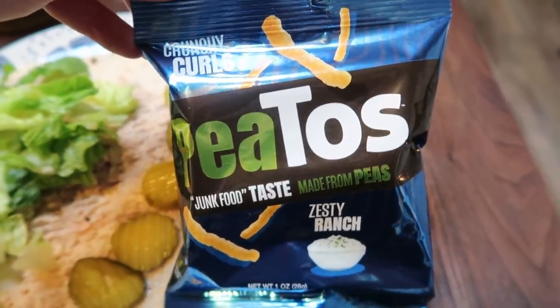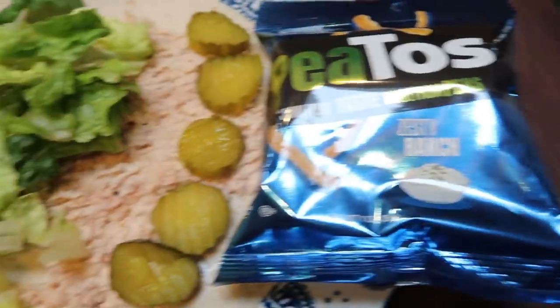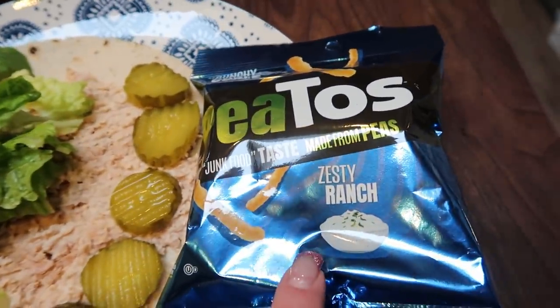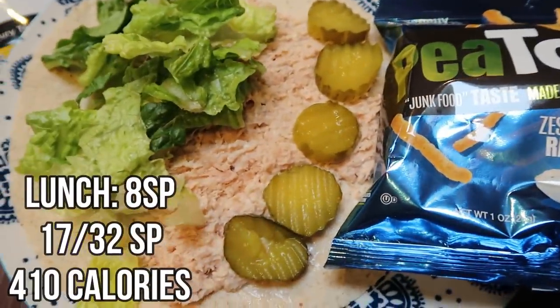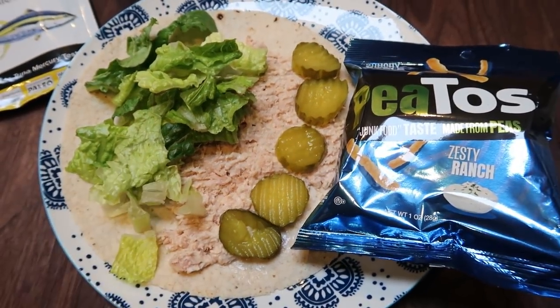I really like these individual packs just because it really helps with portion control. So I'm going to do a pack of PEATOS and my wrap. So this is 4 smart points, and my wrap is also 4 smart points, 3 for the mayo and 1 for the wrap. So this is lunch.